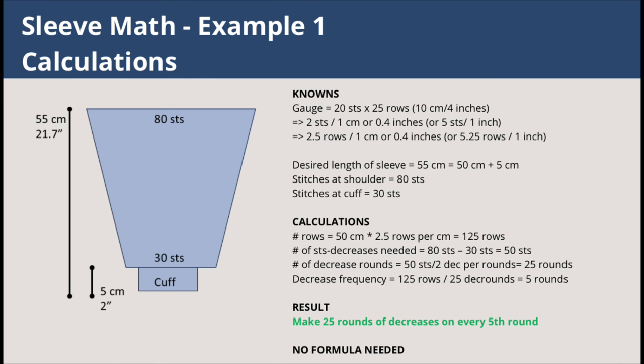And then I need to know the number of stitch decreases needed. So I just take the 80 stitches at the shoulder and subtract the 30 stitches at the cuff, which gives me 50 stitches. And the next thing is to figure out the number of decrease rounds needed. So I know that I decrease by 2 stitches on every decrease round. So I take the 50 stitches and divide them by 2. So now I know I need 25 rounds. So the decrease frequency is now 125 rows available and 25 decrease rounds, which gives me 5 rounds. So the result being that I make 25 rounds of decreases on every 5th round.